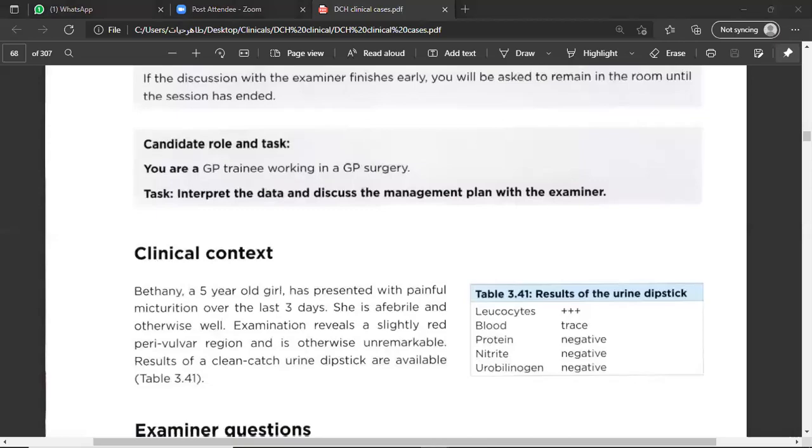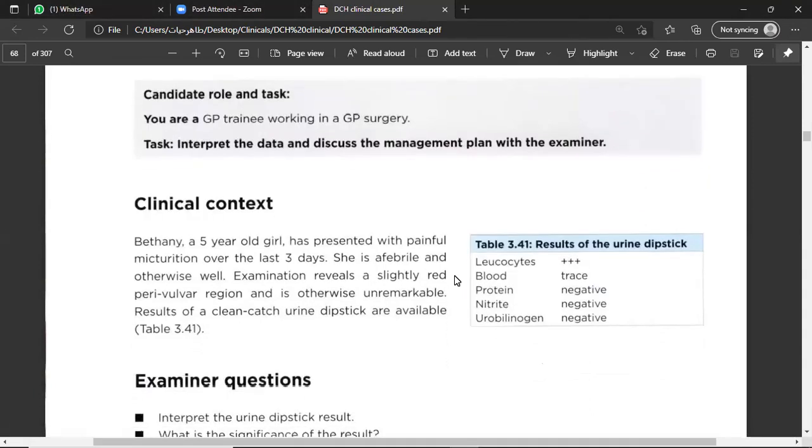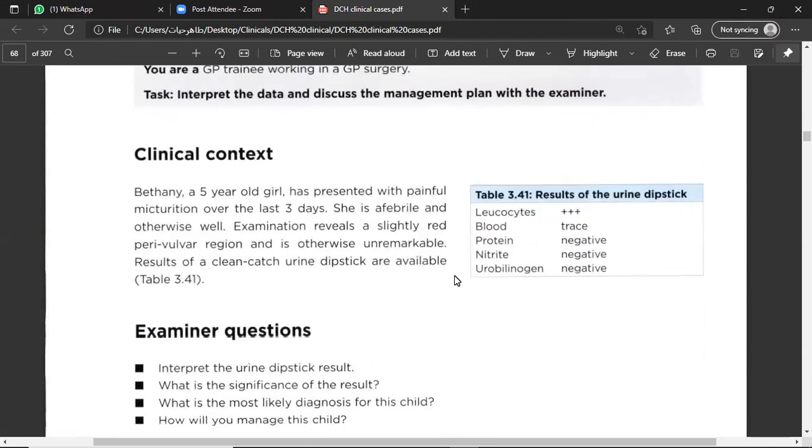And the result of a clean catch urine on dipstick is given to you. Okay, so the first question, Dr. Tahir: any indication we do suprapubic aspiration for children? Yeah, suprapubic usually we do when you cannot do a clean catch. I mean, the child is very young, and you are highly suspecting that there is a UTI.